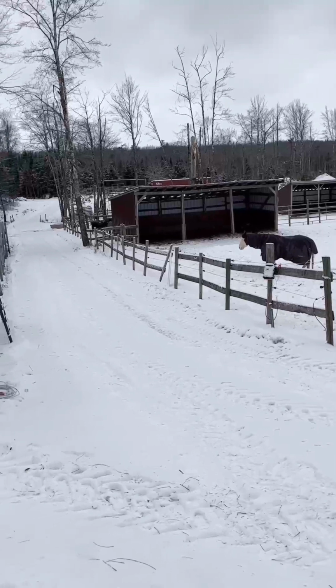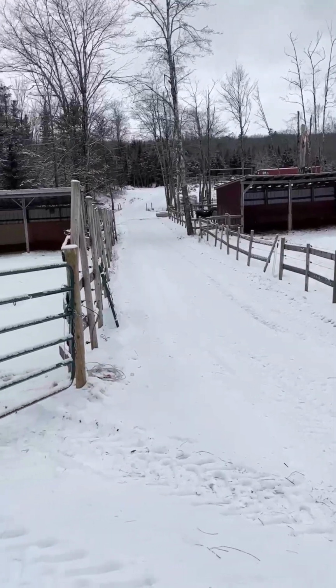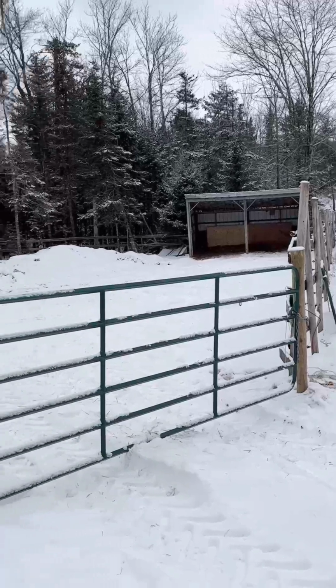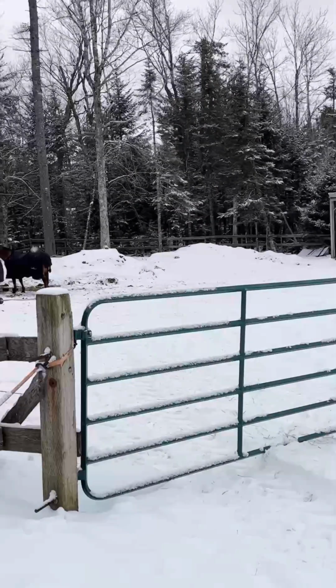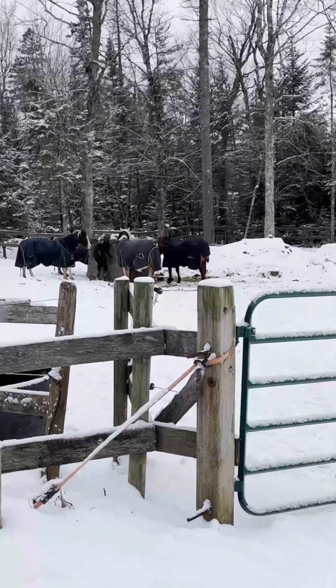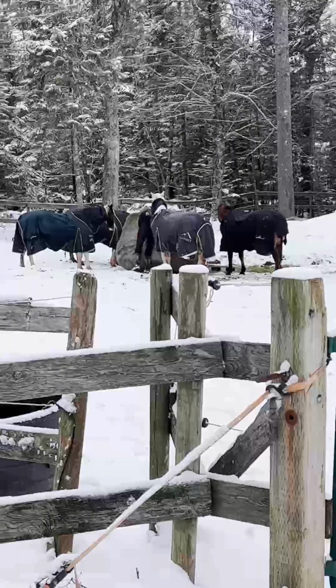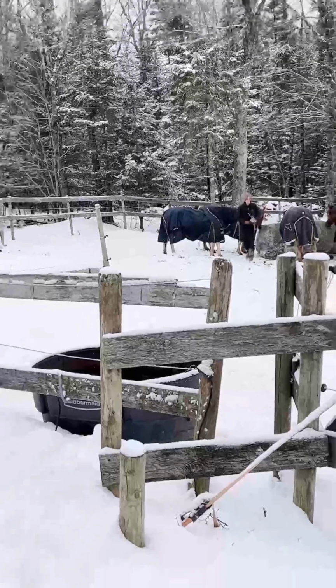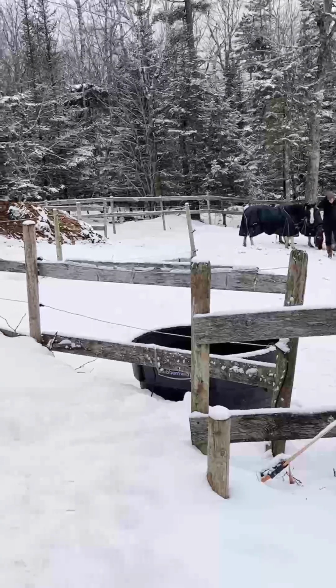We foal out anywhere from 5 to 7 mares a year of our own. We're starting to also bring in clients' mares to foal out. So I think this year we actually have 11 on the docket. We have 7 of our own, 2 clients' quarter horse mares, and 2 mini donkeys that we'll be foaling out. So we'll have a very busy spring.